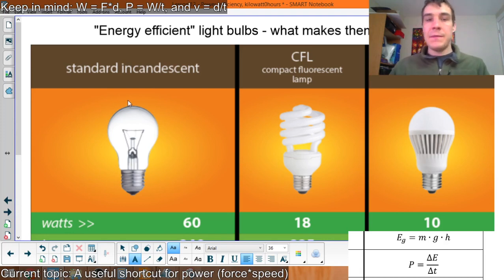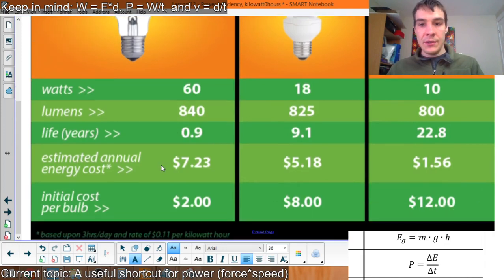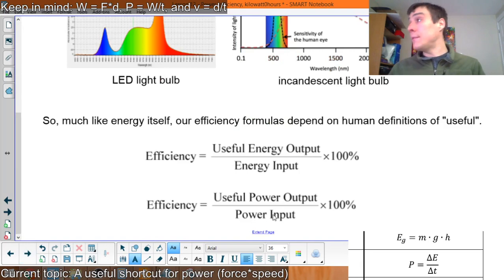There's a brief thing about efficiency here, right? Watts and lumens and stuff like that. And the upshot here is efficiency can be energy out over energy in, but it can also be power out over power in. So it doesn't have to be just energy. You can just use the watts. You don't have to use the joules. Watts works just the same because you just kind of assume that it goes for 1 second, and that's good. So that's that piece. I think that takes us to the next topic.